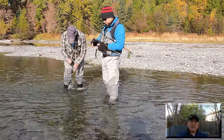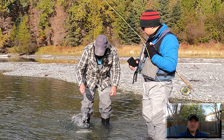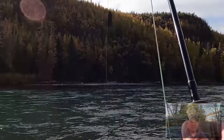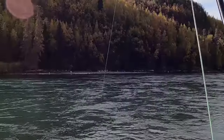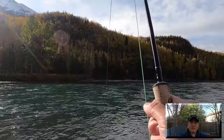Ben and Dave both had some fish on early. It took me a while to get started. I had a few fish on, but I lost them. There you go, nice. But I finally got hooked into some good fish. All right, fish on finally. Be sure to check out my full length video of this rainbow trout that I caught.